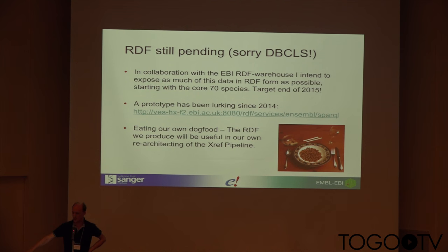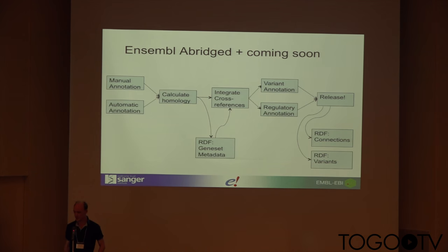Also, as part of a longer-term goal, we are rewriting our pipeline that brings in external data. And having already mentioned the similarity between what we do and what the linked data community has been up to, it's come into my head that perhaps we can reuse the RDF we're producing for you to put back into our own pipeline. So it looks something like this.